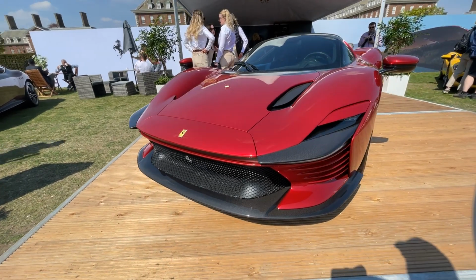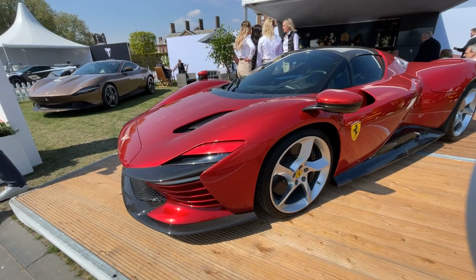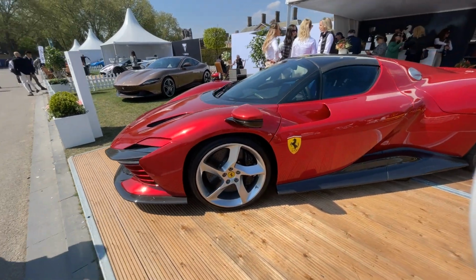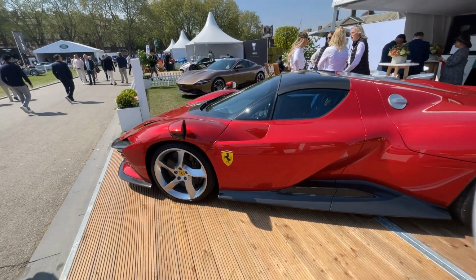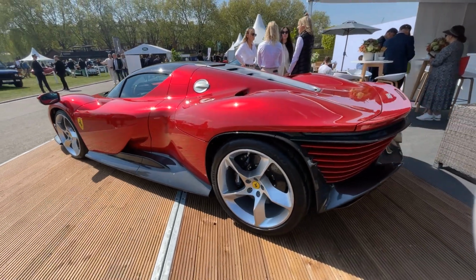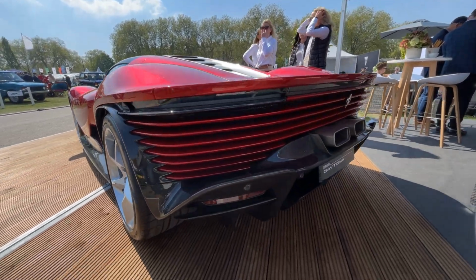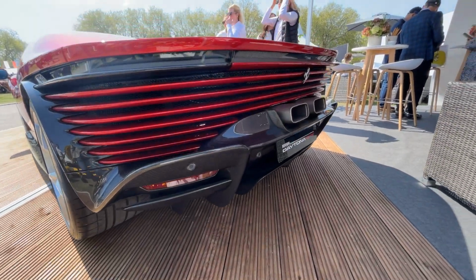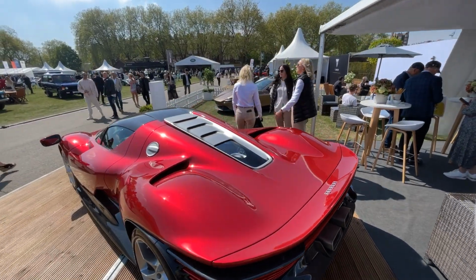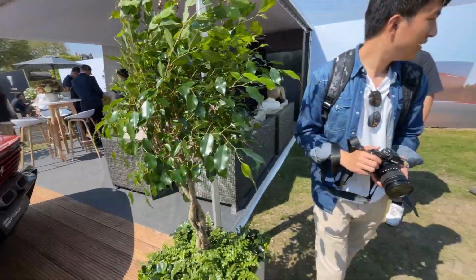It's the Ferrari Daytona SP3 from the company's Icona series. It's a limited series. The carbon fiber bodied V12 pays tribute to the late 60s and early 70s sport prototipo era. Its styling has hints of the endurance race cars of the day, such as the P3, P4, etc. Only 599 are to be made, and each one costs 2 million euros.